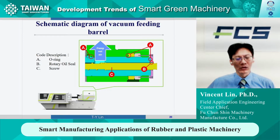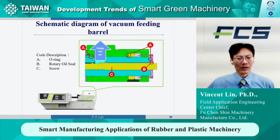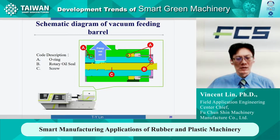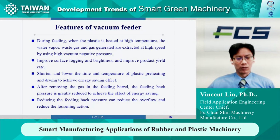In the design of the barrel, we use sealed components and process assembly on the metal surface of the barrel. And during the molding process, the sealing of the entire barrel is formed. The vacuum feeding system is pumped to form a vacuum negative pressure in the interior of the barrel to achieve decompression and dehumidification. Here's an exploded view of the vacuum barrel.